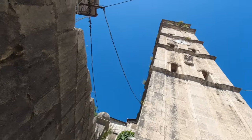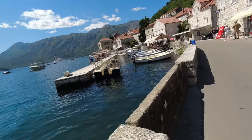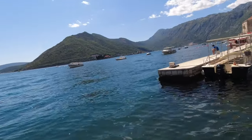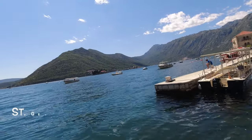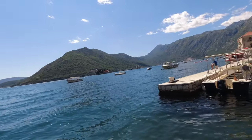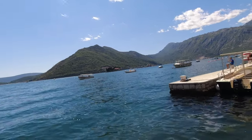So you can climb to the top up there for €1. Like most of the coastline here, the setting is just totally amazing. Yeah, and there's islands out here. These two islands, I believe one has a church or something religious on it. Maybe, but maybe they both do. I know you can take a boat out there if you want.